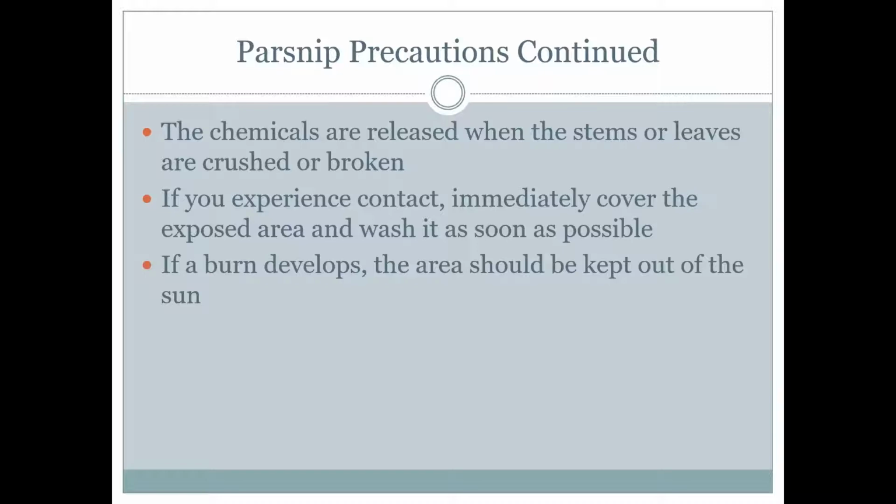Again, for giant hogweed, not wild parsnip, but giant hogweed, if you know where some giant hogweed is growing, you can report it to me. My job is to deal with it so that other people don't have to. So for that plant, at least, you can report it to us and we will go out, confirm it, and control it for you.